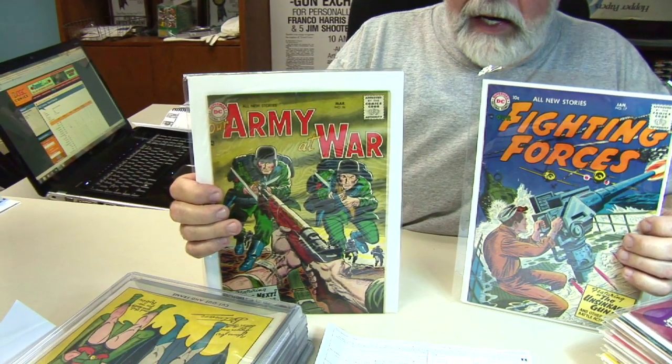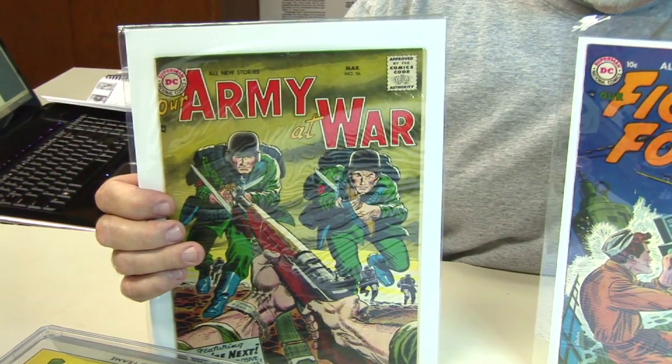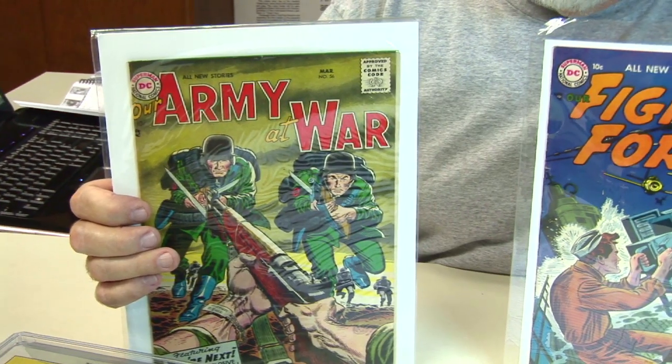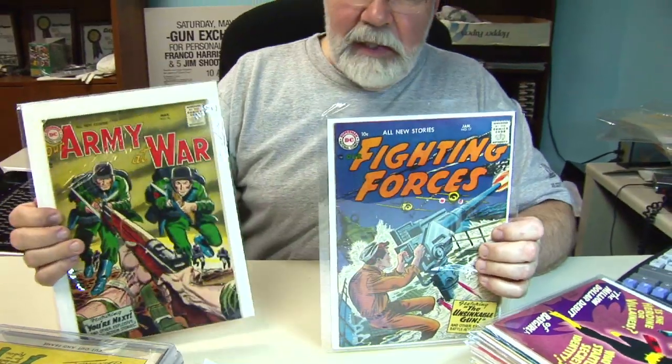And this contains a very nice Joe Kubert cover. He was one of the greats of the comic industry, who went on later in Our Army at War to have his most famous character, Sergeant Rock, the top war character of all time. Even though people don't know who Sergeant Rock is. They had planned at one time to do a Sergeant Rock movie with Arnold, and somehow it fell through. But of the war comics, there is no greater character than Sergeant Rock. He's not in here. He came about a little later, in the issue numbers of the 80s.